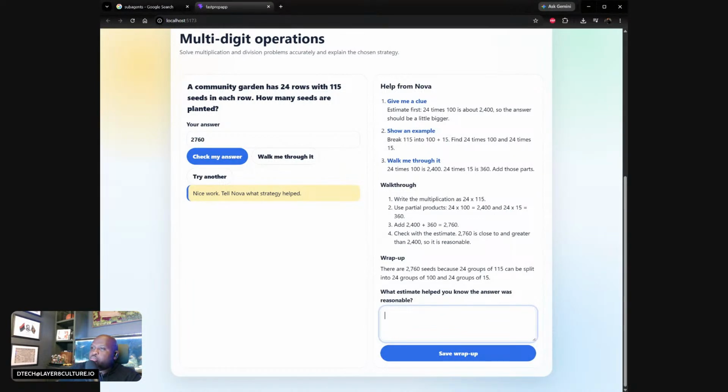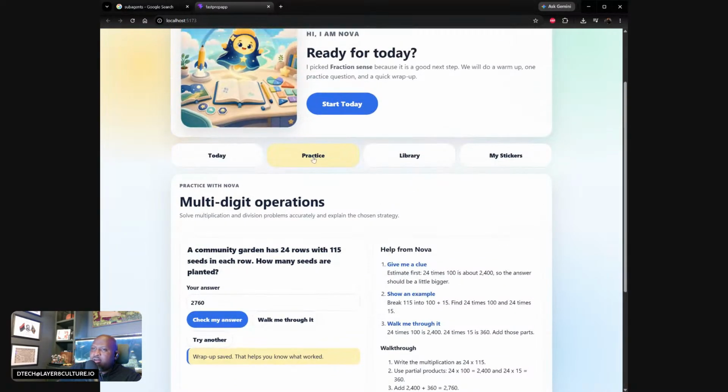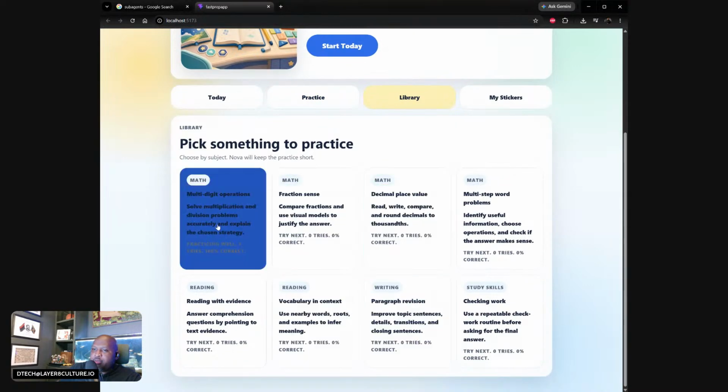Let's see. I'm just going to copy this real quick. Hopefully I don't mess up this stuff. So I saved that. Actually, this is my first time using it, y'all. Actually, no, I used it before. So he's got a library of other things. So he did that, we just did that.